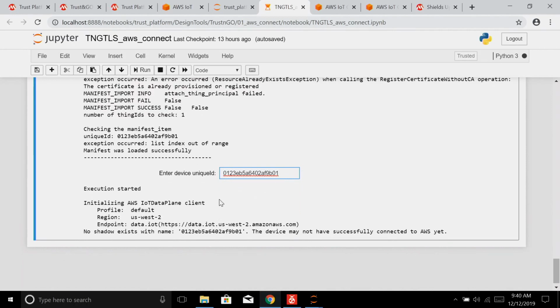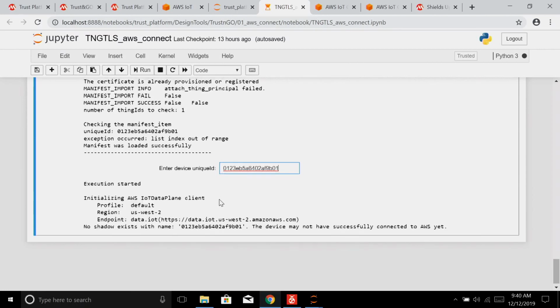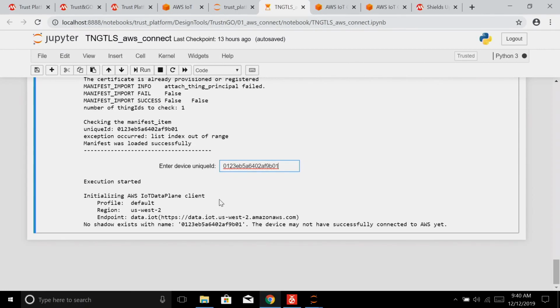Ah, got a problem there. Demo gods are not with us. We're running so well so far. That was the last step. So I don't know what's happening.